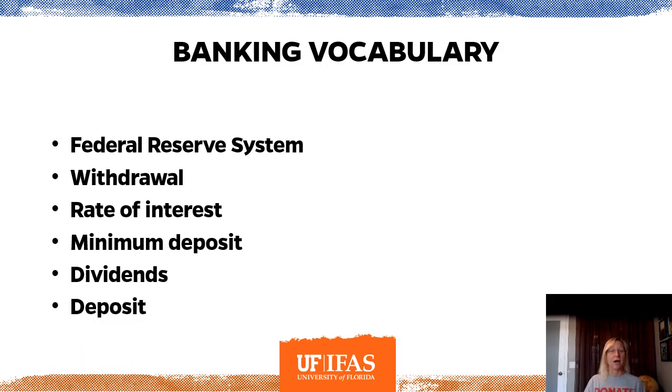Deposit is the opposite of a withdrawal. It's when you actively put money into an account at a financial institution. You could make a deposit into your checking account or your savings account, but that's the act of putting money into that account. You're depositing funds.